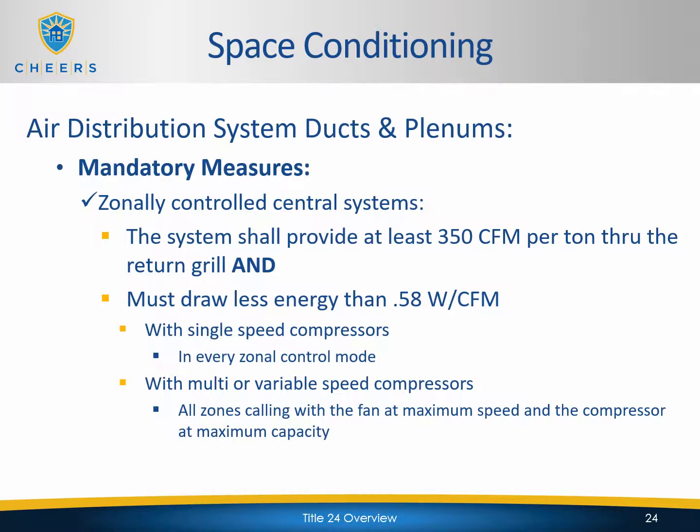So again, we need to provide 350 CFM per ton through the return grill and draw less than 0.58 watts per CFM. Now, how we go about doing this is going to be dependent on the type of compressor that's installed inside the condensing unit. If it is a single speed compressor, then you will need to test in every zonal control mode. If it is a multi or variable speed compressor, then you will test with all zones calling, with the fan at maximum speed and the compressor at maximum capacity.